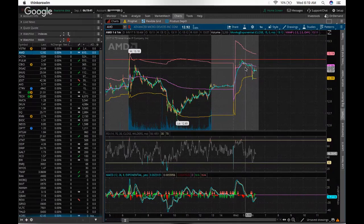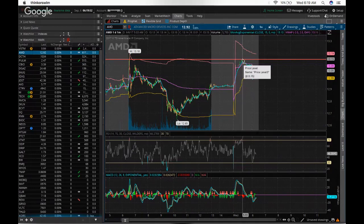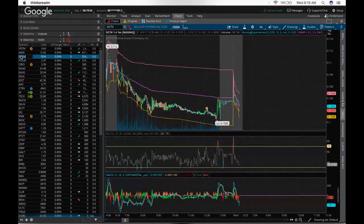Again, AMD is very famous for having a really quick pullback right as the market opens. This is a very common trend. It tends to peak out during pre-market hours, then sees a downward trend, and then a nice little pullback right as the market opens. So not too much going on there. Overall, DCTH is still trying to hold above 10 cents.